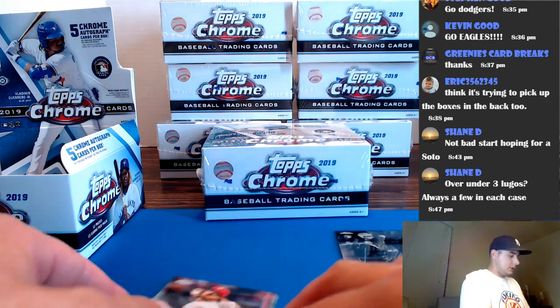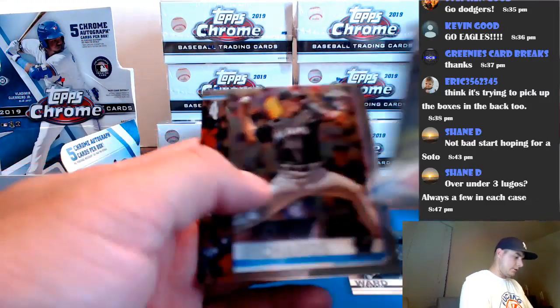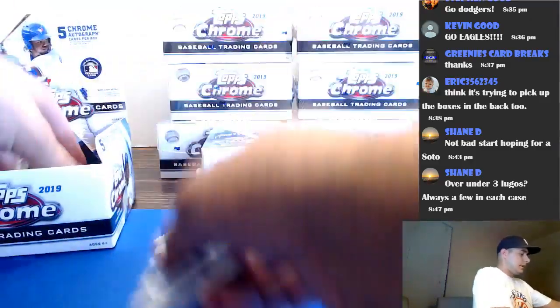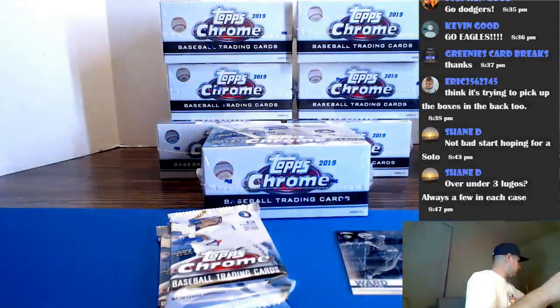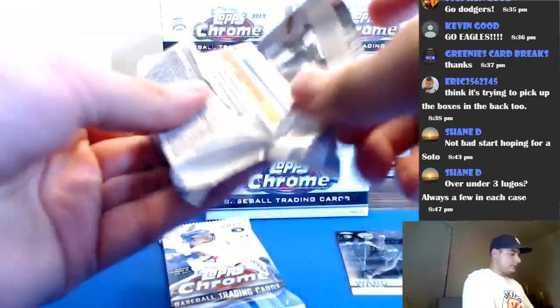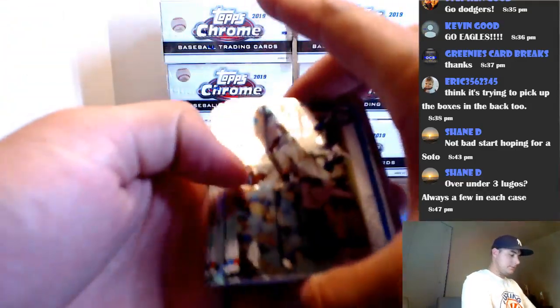Cool. A lot of color. Nola, Phil Meyer, Richards, and Margot. All right. Last two autographs in this box. Good luck, everyone. It's a pretty thick card there.